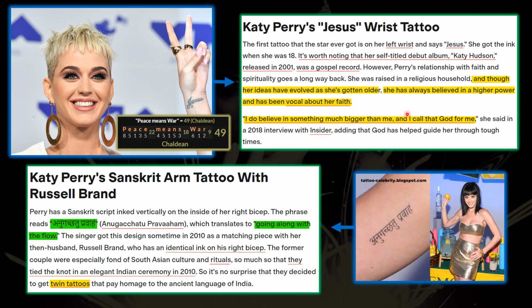She was raised in a religious household, though her ideas have evolved as she's gotten older, so she doesn't believe the same things she used to believe. She has always believed in a higher power and has been vocal about her faith. And we're going to find out who that other higher power is shortly. "I do believe in something much bigger than me, and I call that God for me," she said in a 2018 interview with Insider magazine, adding that God has helped guide her through tough times.